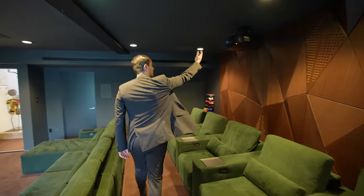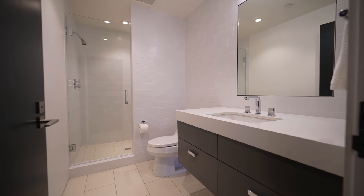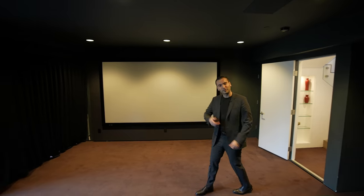Overall, this is a great space. We have the projector right here, a little bit of a mini bar, and this door opens up to a full bathroom with a walk-in shower. Lastly, we have the sliding glass doors opening up to the outdoor space. In fact, let's go check out that backyard.